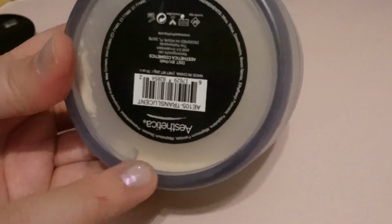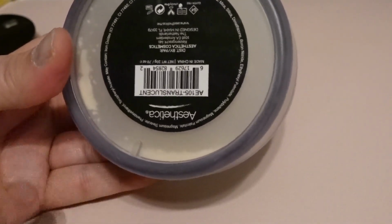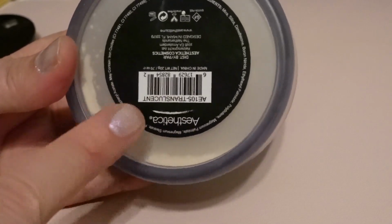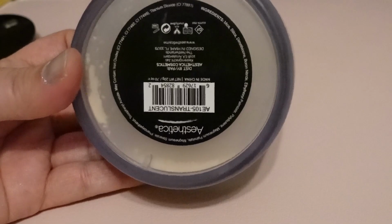I think what I'm gonna do is replace this with the Coty Airspun powder. I've never tried that, but I know people like it quite a lot. It's fairly inexpensive, but currently this is a Wet n Wild powder and a NYX powder, which is almost done. It will probably be done this month.